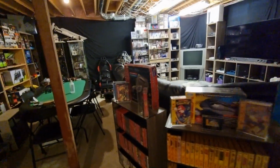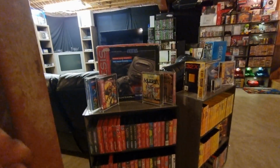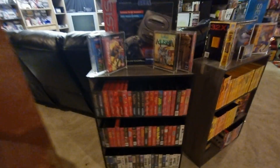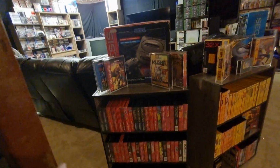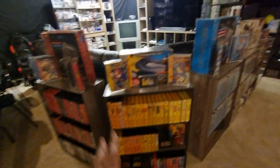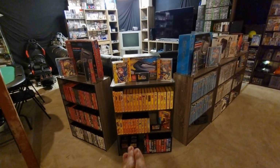Now, Sega Genesis doesn't have any new additions, at least not off the top of my head, that are worth mentioning. There may be one or two boxes here and there that have been added since the original video that I posted at the beginning of the year. However, nothing worth mentioning, nothing major. Now, the big one is 32X. The set is now complete.